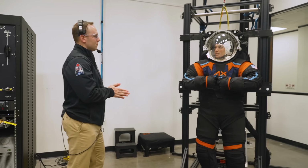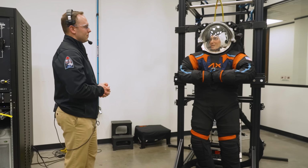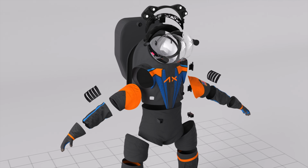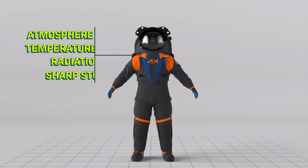The thing that's becoming really clear to me right now is that spacesuits are not clothes. This is much more like a human-shaped spacecraft. Yes, it is. It's a human-shaped spacecraft. Yeah, your life depends on this. It has that reliability and that robustness built into it to protect you from all these things that could harm you.